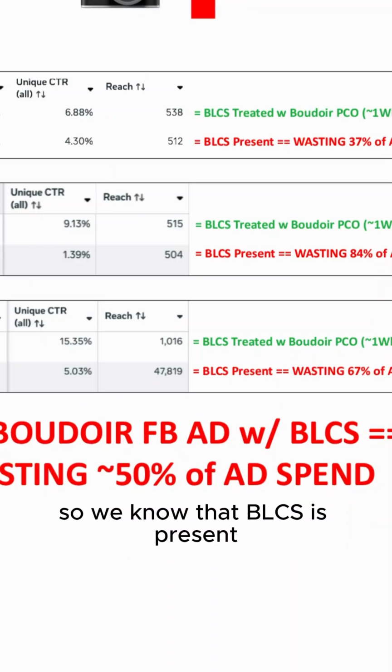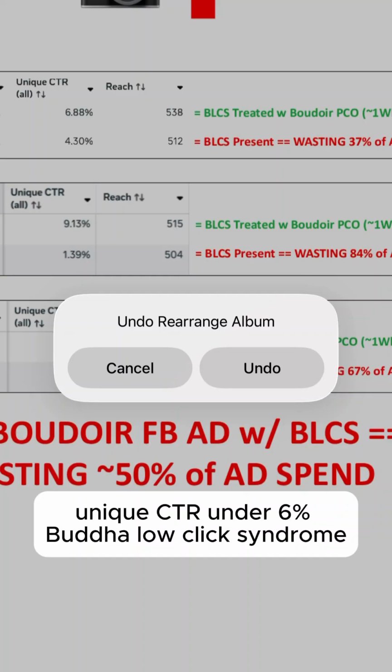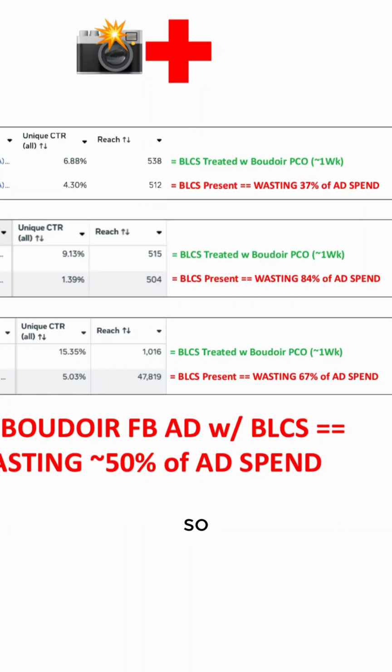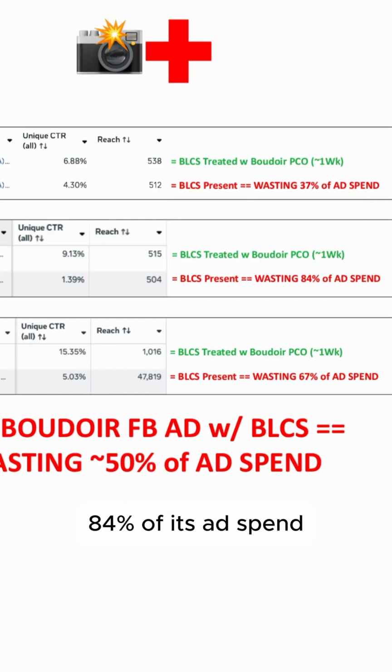All right, the second one I got in, tested it, had a unique CTR all of 1.39%. So we know that BLCS is present, unique CTR all under 6%, Boudoir low click syndrome. Now we got the solution with Boudoir Pico. It takes about a week. Got the unique CTR up to 9.13%. So we found that the original Boudoir Facebook ad was wasting 84% of its ad spend.